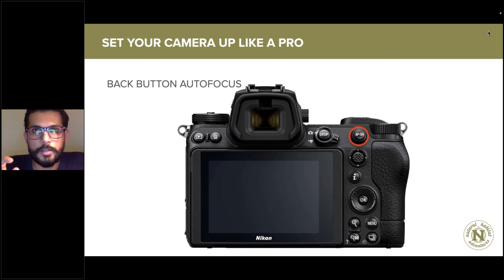So what I would do there is go into my camera settings, disable shutter release autofocus, and enable only back button autofocus. So what happens is I have a different button for autofocus, and my shutter button just does the job of taking the picture. So I can use my back button autofocus to gain focus, then move my camera to get the composition I want, leave my back button and press the shutter button. That way the camera will retain autofocus on the subject.